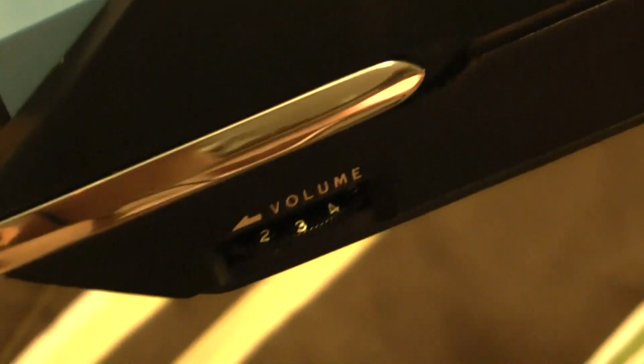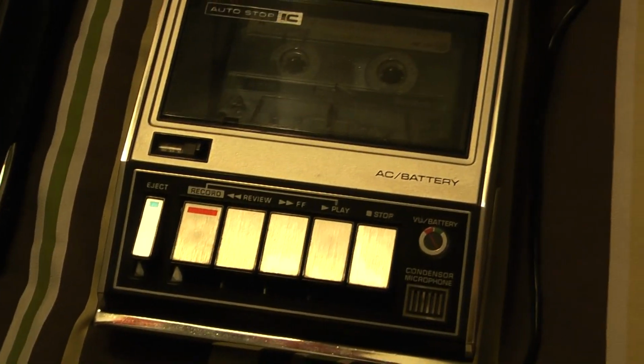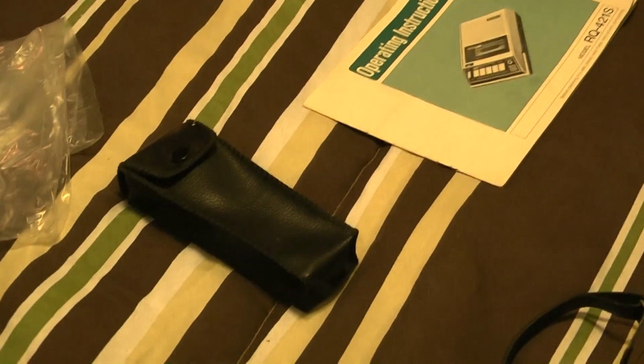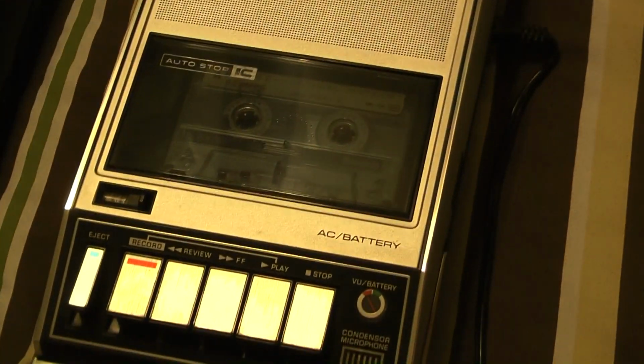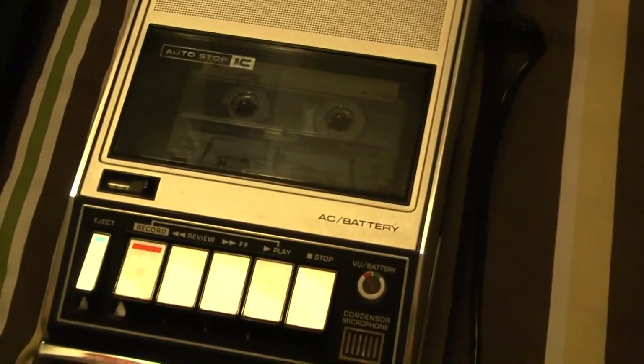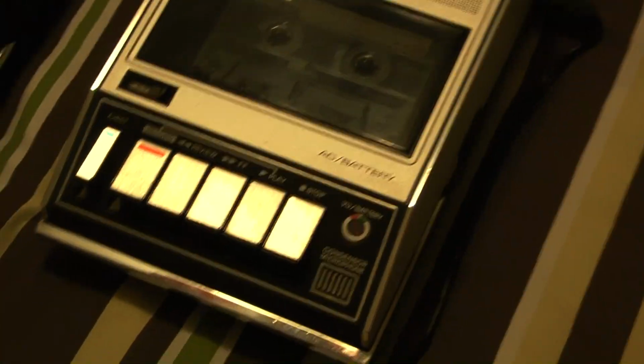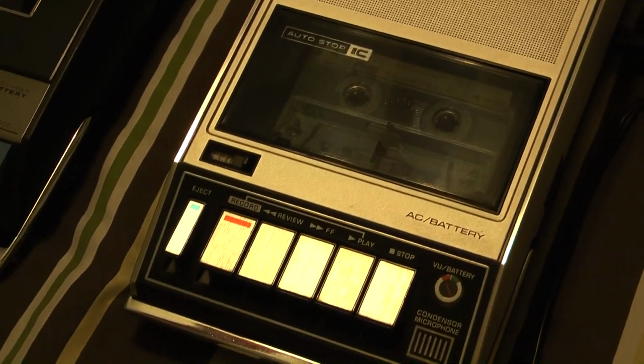This one's even heavier. Actually, this one has batteries in it, so this one's actually heavier without batteries. You see how it has the same volume control. It also came with the carrying case. I have the manual and an external microphone. But yeah, as you went up in trim levels and features, that's what you get. So let me try something here.